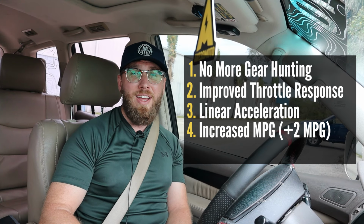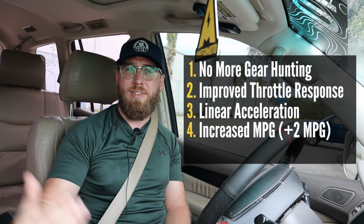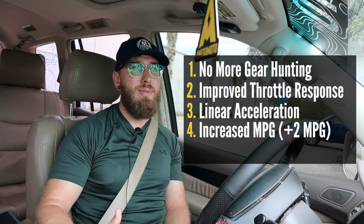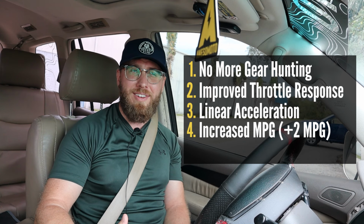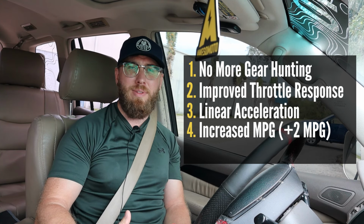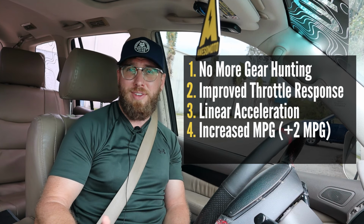So topic number 4 is something that I didn't expect, and it is an increase in the fuel efficiency. So my brain was just thinking, well, tunes, performance, that equates to worse fuel economy. And I was okay with that. But actually what's cool about this tune is it's not a performance tune. It is more of an efficiency tune and just setting up the vehicle to drive more efficiently. And in doing that, you get an efficiency in your MPG.